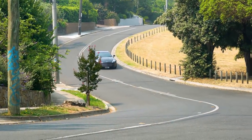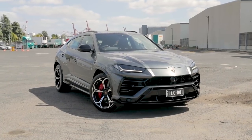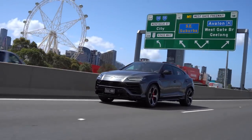Some changes here and there. It somehow feels different, fresher, and a more modern car. The fact is they've done it. This is an awesome car. Something any car enthusiast will love. Not just as a Lamborghini, but as a car itself.